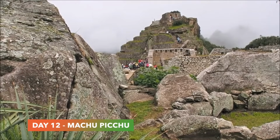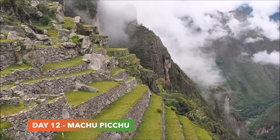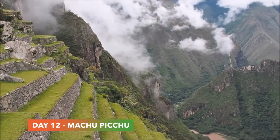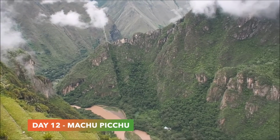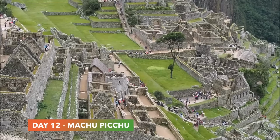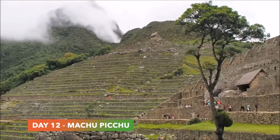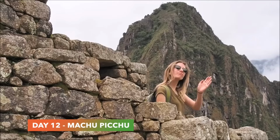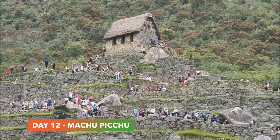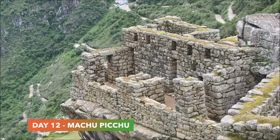Now, a lot of rules have changed when it comes to visiting Machu Picchu. So nowadays you need to pre-book your ticket and you need to select which circuit you want to do. There are 3 circuits to choose from. Then you have to select the route you're going to walk and also the admission time. So this is to control the crowds at Machu Picchu. The new cap is 5,600 people during high season and 4,500 people the rest of the year.